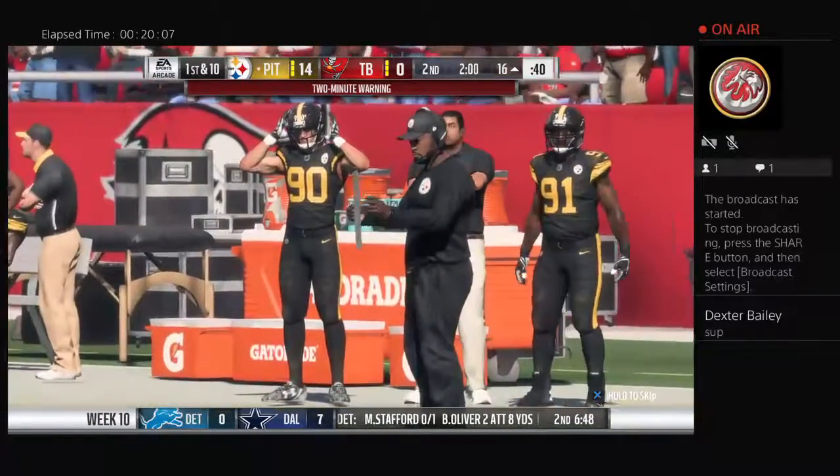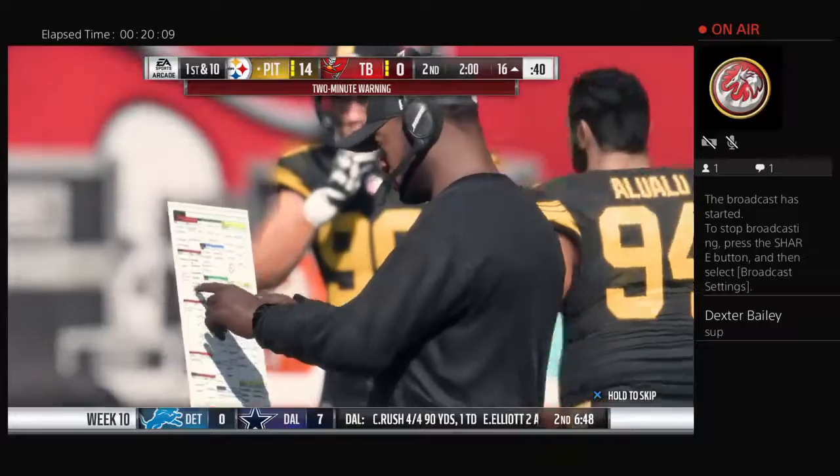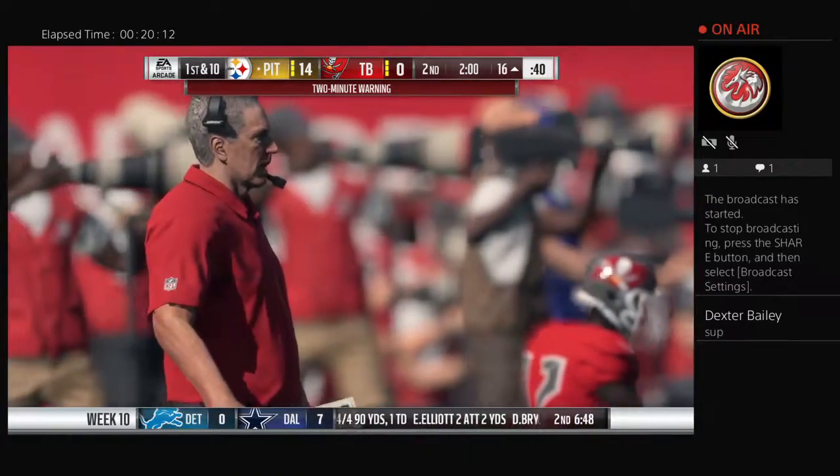Two minutes to play here in the first half. We'll come back to Tampa after this timeout.